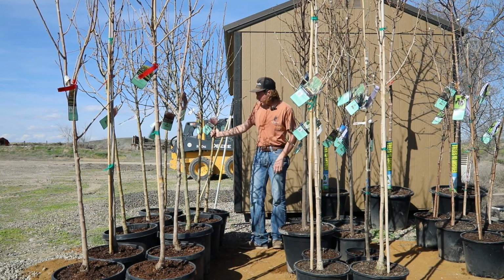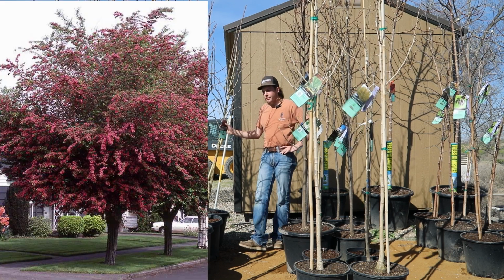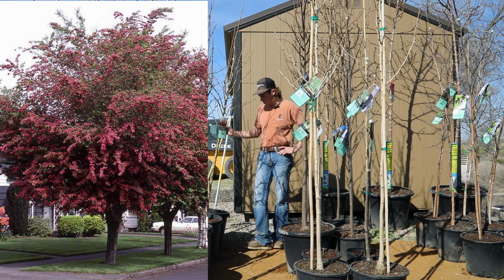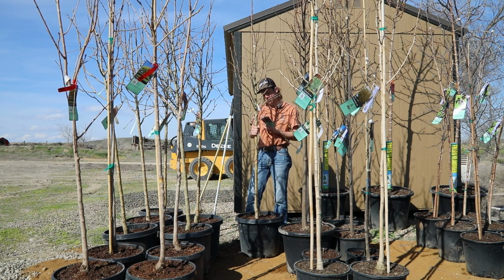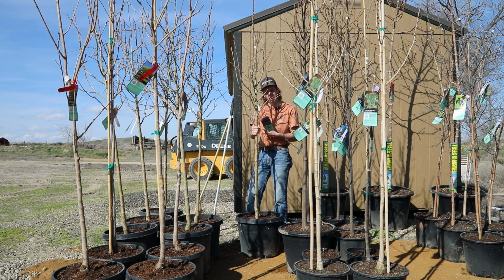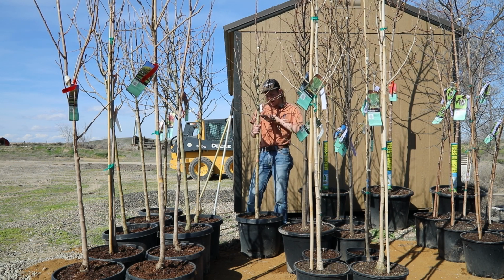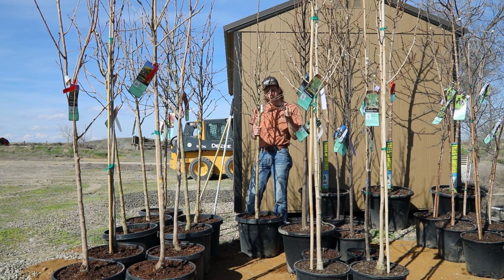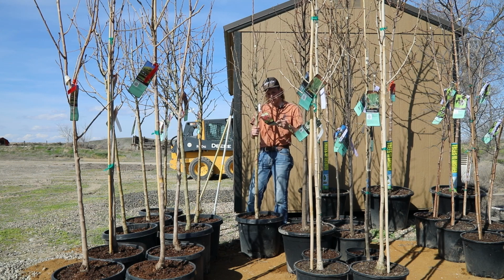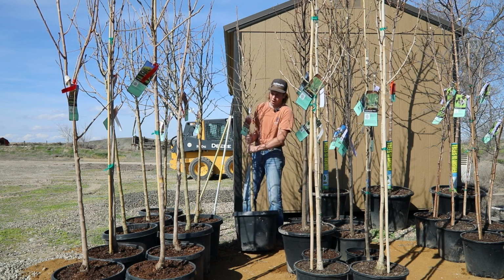In the back here, we have Paul's Scarlet Hawthorn. These are a flowering tree, and they have really nice pink flowers. This is another smaller tree growing to 22 feet tall with a 20-foot spread. They have kind of a nice rounded shape when they're mature. This is another one that you've probably seen growing in our area, even if you didn't recognize them. They're pretty popular, so they're a good choice for a flowering tree if that's what you're looking for.